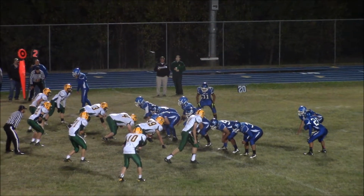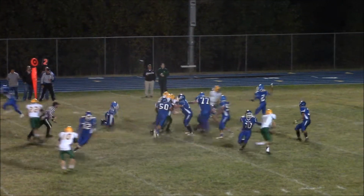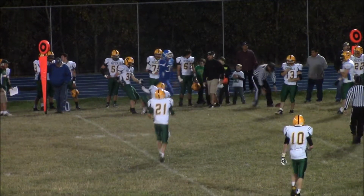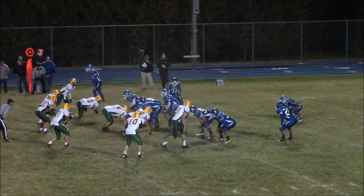Under center, LaFontaine will send a man in motion. And here is the pass over the middle, and the ball play broken up again over there by Braden McNary. Intended receiver was Carlson, and McNary, Tiospa Zina once again out of that double wing formation.